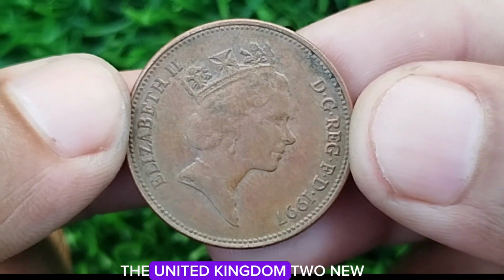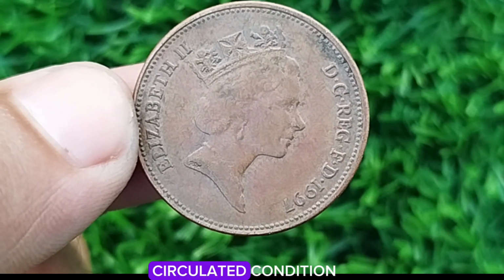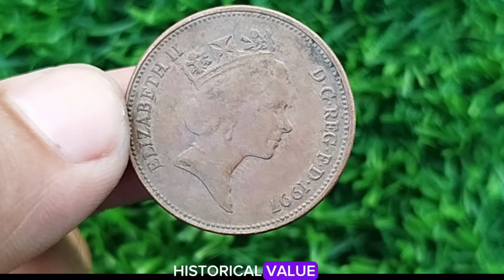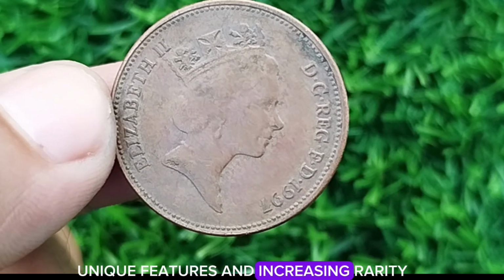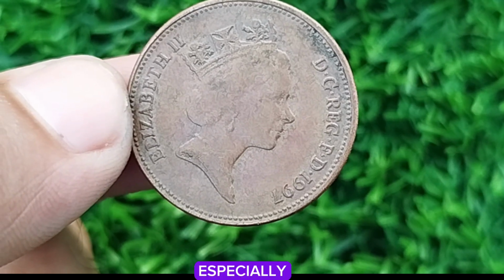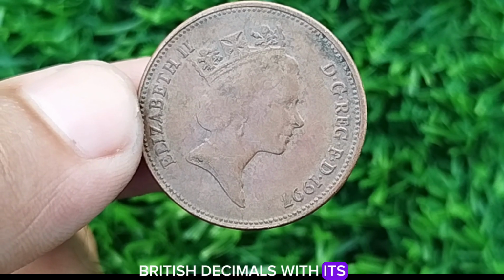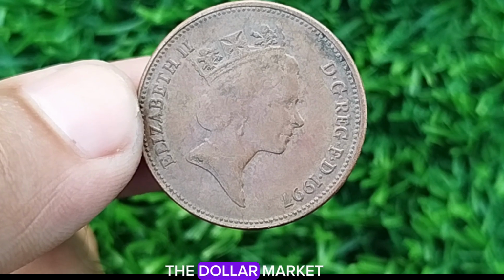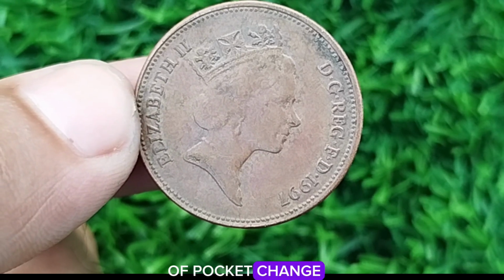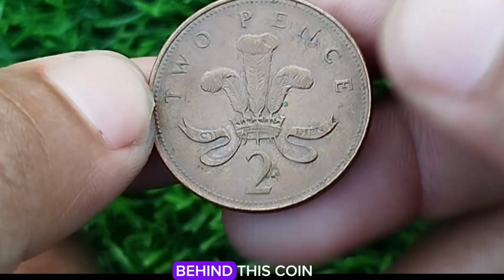Next up, the United Kingdom 2 new pence from 1997, found in dirty but circulated condition. Don't let the condition fool you. This coin, with its historical value, unique features, and increasing rarity, is becoming a hot item in auctions and private sales, especially among those who understand the true worth of classic British decimals. With its strong demand and rising value in the dollar market, the 1997 2 new pence is not just a piece of pocket change, it's a collectible treasure. Let's begin with the fascinating history behind this coin.